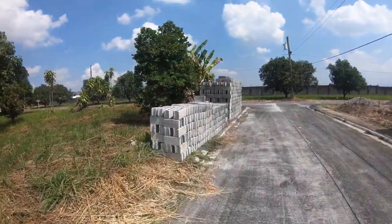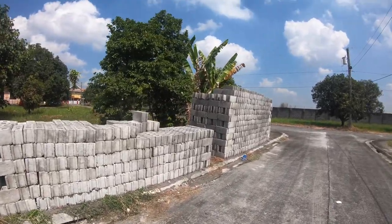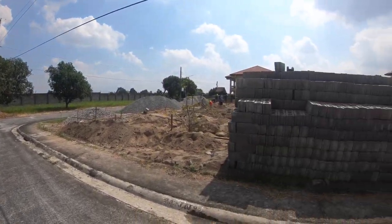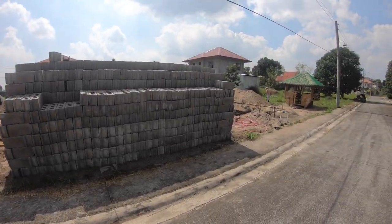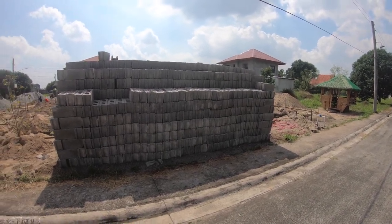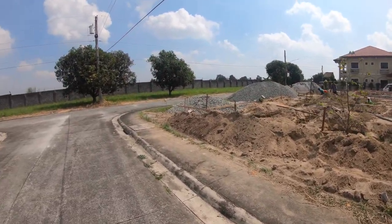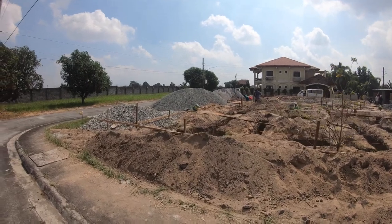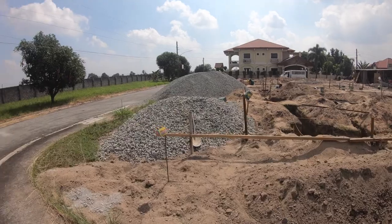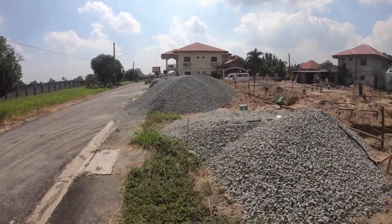Well, all the concrete hollow block has been offloaded. Got down this side of the street and around this side of the street. So like I said, these are still a little green yet. They're going to keep them wet for the rest of the week at least, until they're all cured up. Looks like while we were away, they also delivered our 3/4 minus gravel. So let's take a look at that. Looks like they've got some more cleanup to do.